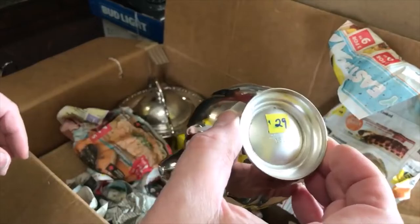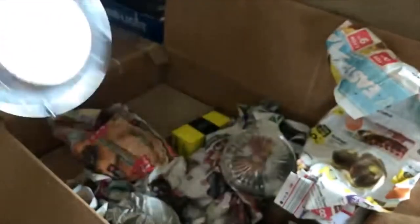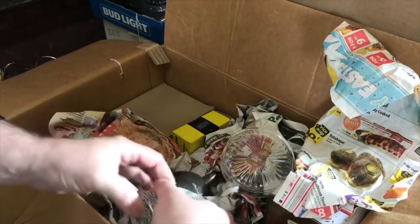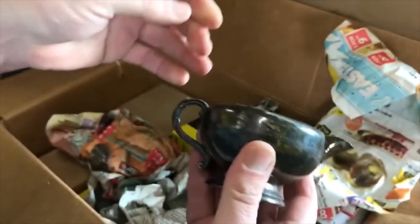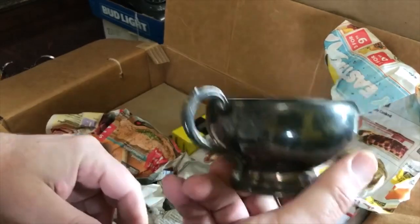And more EP on copper. Oh, surprise, surprise. Another EP on copper, I believe. Yep. And I think I only paid a couple dollars for that lot, so it's just meant to be scrap anyway. Now, that one doesn't have anything on it, but I'm pretty sure it's brass or copper.